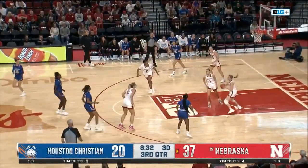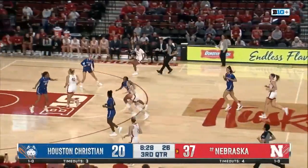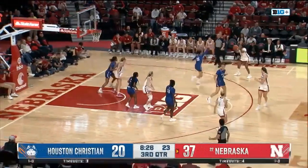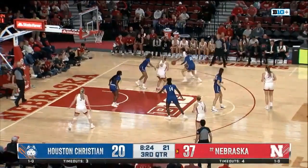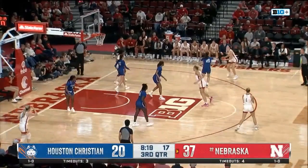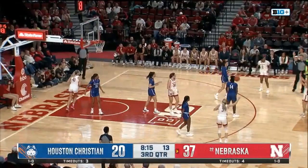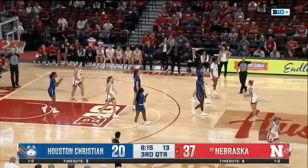Here's a long two from Nzoiwu, no good. Widener the rebound. She leads all scorers with 8. Kick out to Brady. Gave Markowski a look. Drives underneath the hoop. Here's Bourne. Bourne had 21 on Monday. And she traveled, lifted up that pivot foot. And it's a turnover for Nebraska.